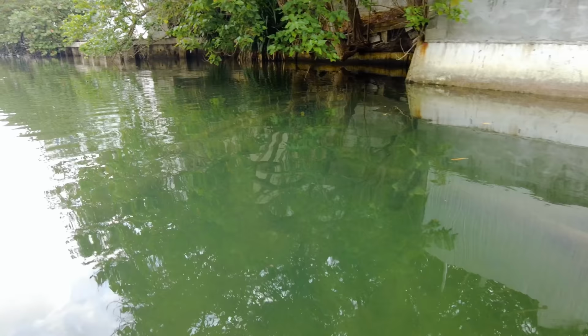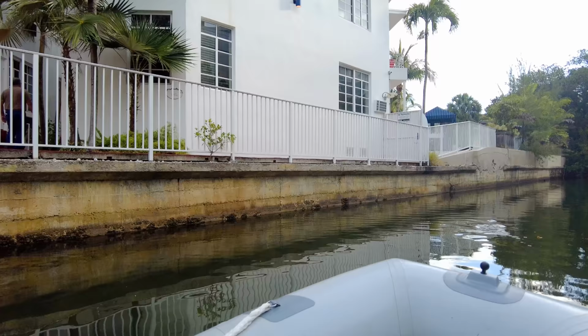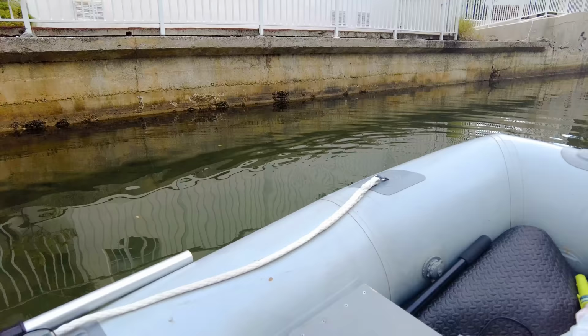Oh, look at the size of that snook! Oh my god! Do you guys see the size of that snook? Oh my god! The snook and the sheepshead. Holy smack! Bro, did you see the size of that sheepshead and the snook? Oh my god, this place is gonna get lit up. Bro, I know you guys. Oh my goodness, bro. What a snook. Multiple snook.